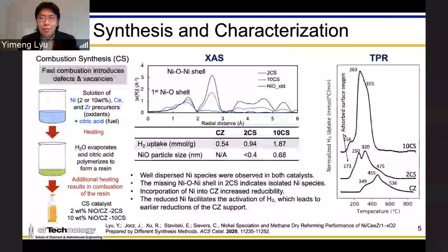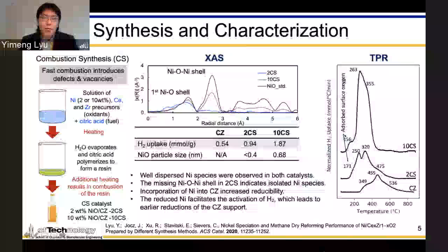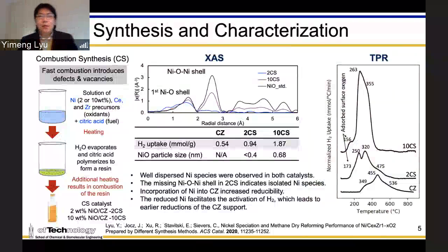So now we have our catalyst. We're going to perform some characterization. In the middle, we have the XAS of our catalyst. Using XAS fitting, we can actually estimate the nickel particle size. And as you can see, well-dispersed nickel species were observed in both catalysts. If you look at the XAS, especially in the 2CS spectrum, we're actually missing the nickel-oxygen-nickel shell in that sample. So this indicates that we have isolated nickel species in this material.